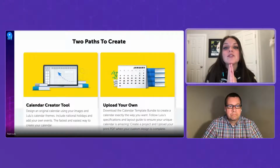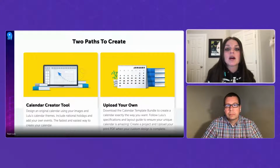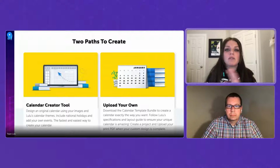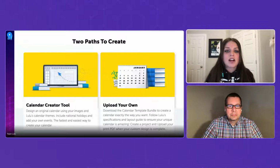So at Lulu, we have two paths of creation for your calendar. We have a calendar creator tool, which I will walk you through momentarily, and then you can upload your own. For the calendar creator tool, it's so easy because you can literally just drag and drop your photos. You don't have to put files together or anything like that. You just need 12, 13, 14 images, 2 for the cover, and then 12 for the months inside, unless you want to go longer than 12 months, you do you. So that's a really great feature. You just drag and drop. And you can include national holidays and add your own events.